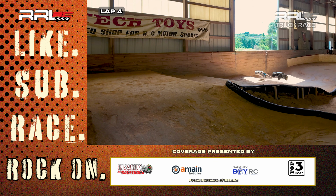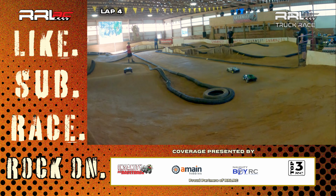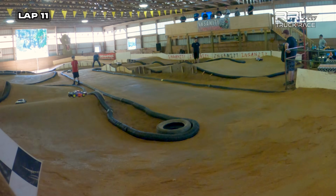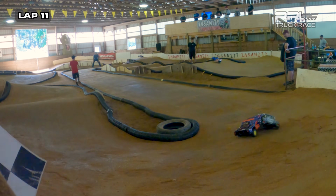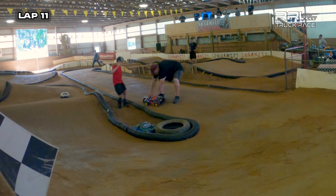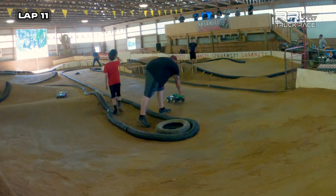By lap 4, it was Post trying to reel in Bonci, but Bonci was staying in front throughout despite the pressure. Even a little bump didn't distract them by much. It was lap traffic that ultimately cost him some seconds here. This would have been a golden opportunity for Post if he didn't ram into that tire. The marshals didn't realize he was there.